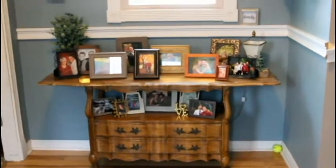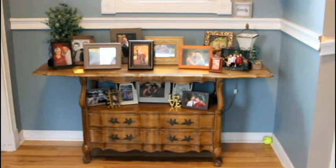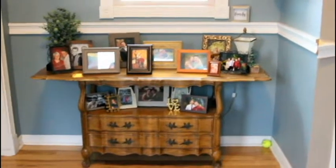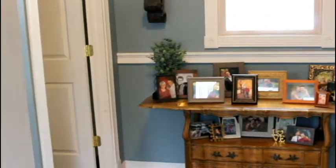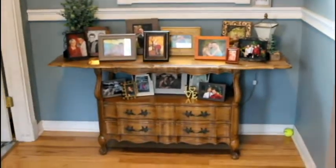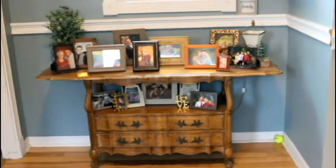Again, in my entryway, I have another little odd nook cove. You do see down in the right-hand corner my dog's tennis ball. But this piece I bought at Habitat for Humanity, I believe. And on the ends where the top sticks out a little more, this end and that end, are drop leaf. And I just use it as a little place to put all my family pictures in the entryway.